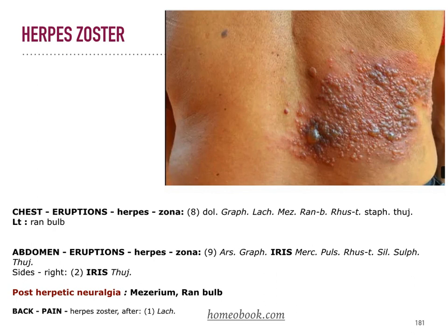And in allopathy, they used to prescribe a lot of painkillers for this herpetic neuralgia, but we can manage this type of post-herpetic neuralgia completely with little medicines. So the rubric, for example, in the case of chest eruption: herpes zoster, zona. And the remedies are different.